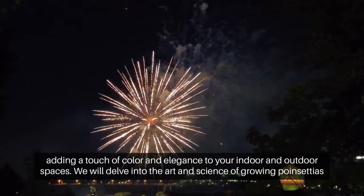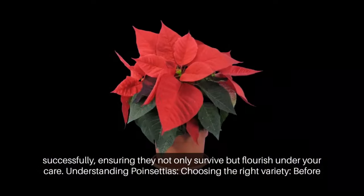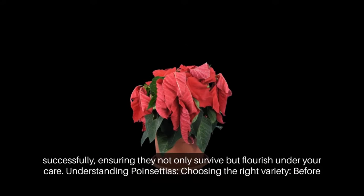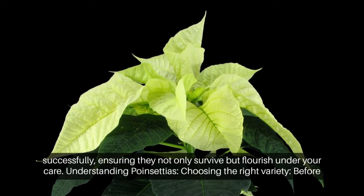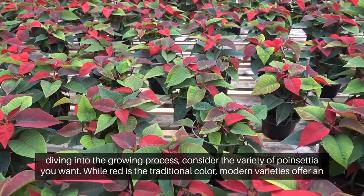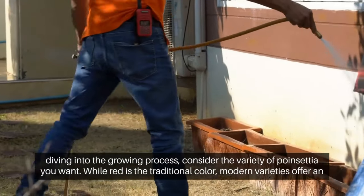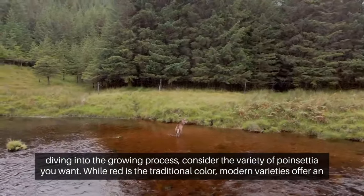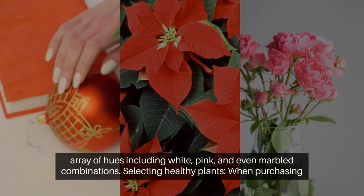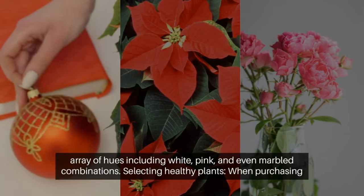We'll delve into the art and science of growing poinsettias successfully, ensuring they not only survive but flourish under your care. Understanding poinsettias. Choosing the right variety. Before diving into the growing process, consider the variety of poinsettia you want. While red is the traditional color, modern varieties offer an array of hues, including white, pink, and even marbled combinations.